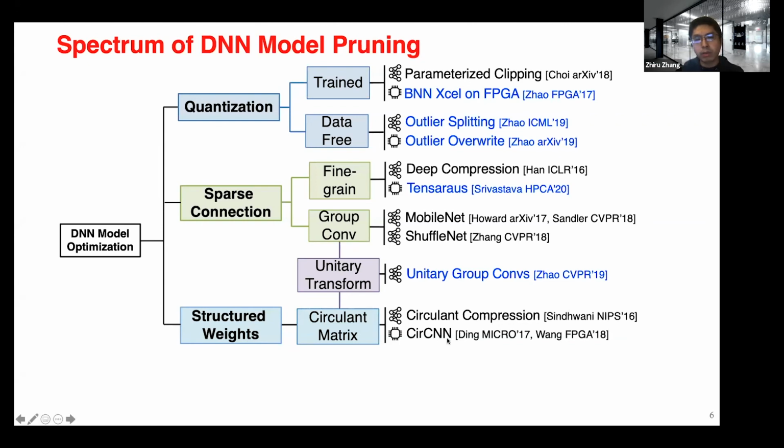There are actually quite a few papers in both ML conferences and hardware conferences covering this topic. Last year, we published a paper at CVPR, pointing out that there's a fundamental connection between the group convolution and the circular matrix. So we can unify them in the same framework called the unitary transform. If you're interested, you can check out this paper. But today, I actually want to talk more about another topic.